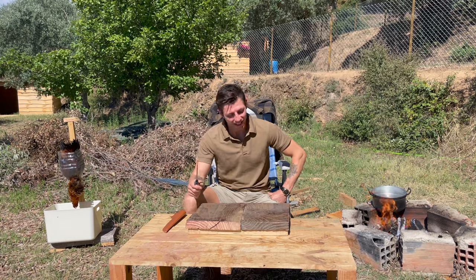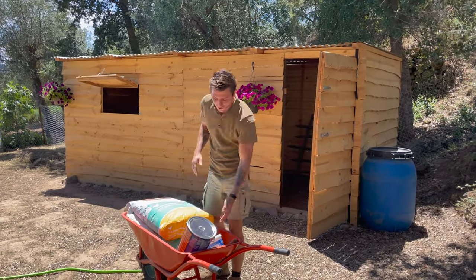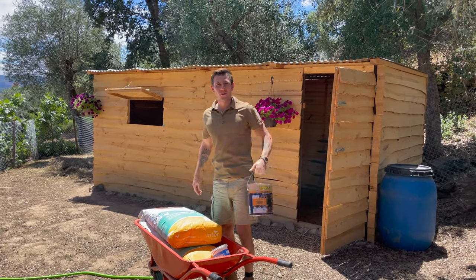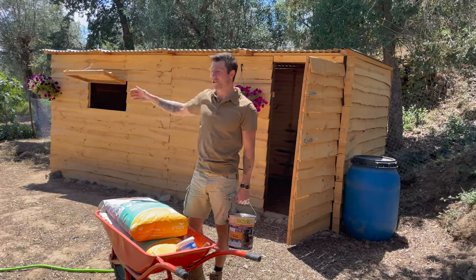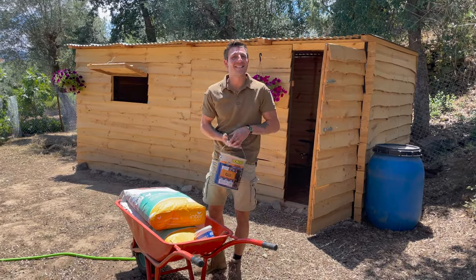So yes, believe it or not, guys, we finally have the wood protector in house. We have three of these, so we're going to start with the chicken house. After we finish the chicken house, we'll go to the sheep house, do the toilet, do the dog house. So let's get started.